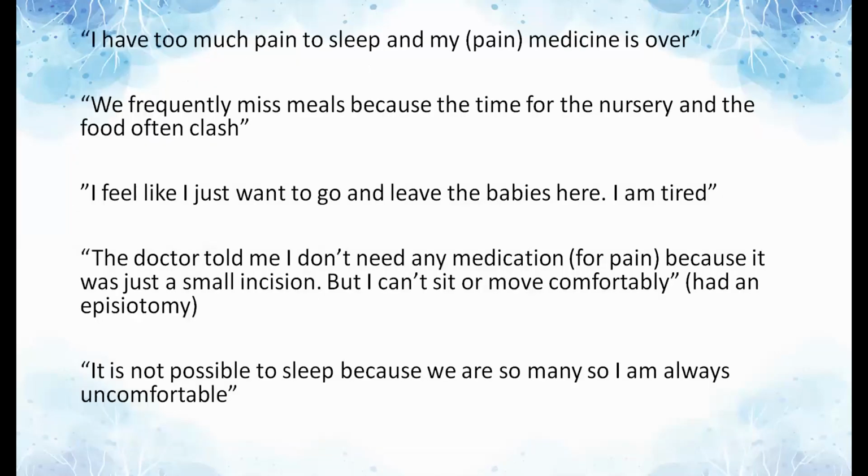Now, these are some of the conversations that we had with the moms when I was interviewing them. One of the moms told me, "I have too much pain to sleep and my pain medicine is over." And one of the other moms said that they frequently miss meals because the time they have to be in the nursery and the time the food is given often clash. One of the moms said, "I feel like I just want to go and leave the babies here. I'm tired." This mom had twins, and I had to call a psychiatrist. Turns out she had postpartum depression.